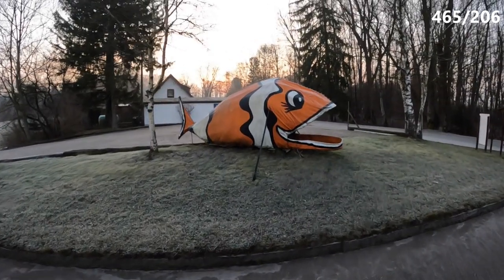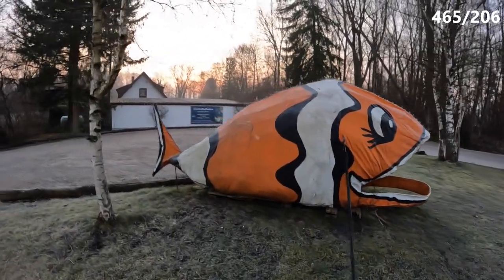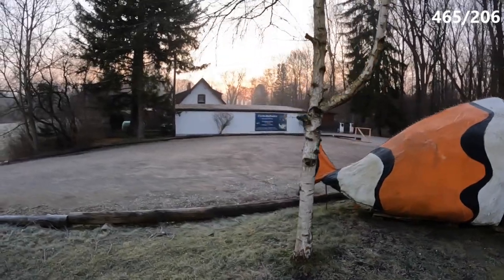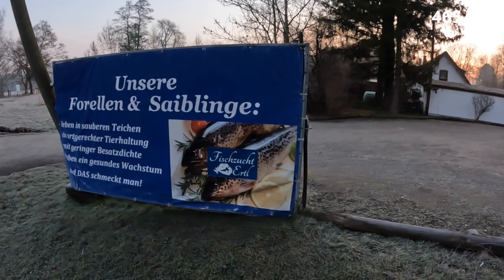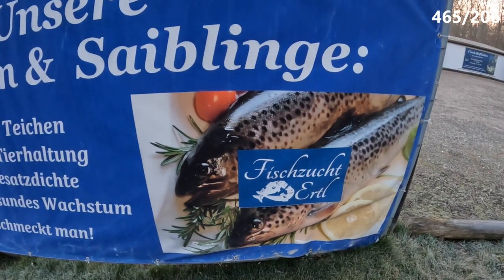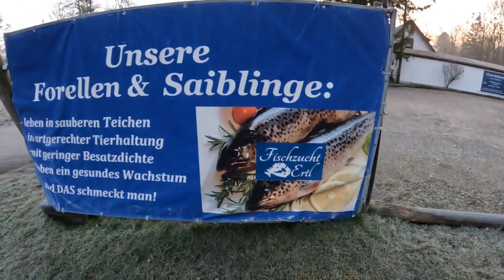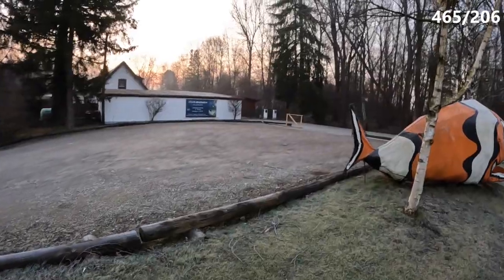Oh, here is Nemo. Cool little fish. Here in Germany you'll find quite often fish farms, especially trouts, because the waters here are cold and clear. It's something Germans here in the south like to eat. It's cool. Guess it'll close in the morning.